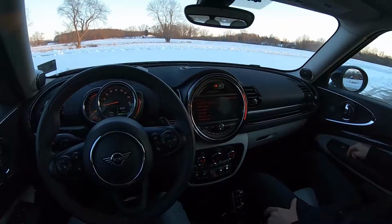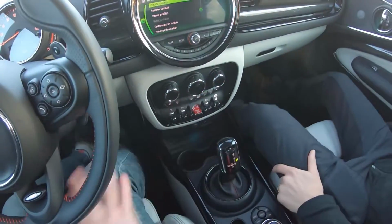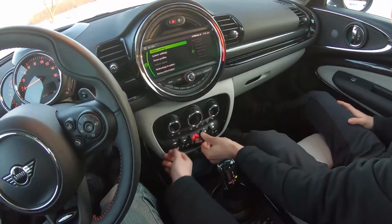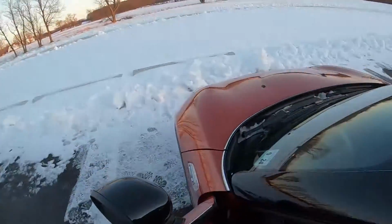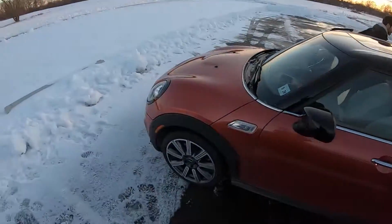So let's get out, take a final look at this Mini. Shut it down here with the fun little center stop start button. Yeah, lots of toggle switches. I do like the toggle switches. A little bit jiggly, but you have to be rough on it to get that. I feel that icy patch for you. Yeah, it's there.